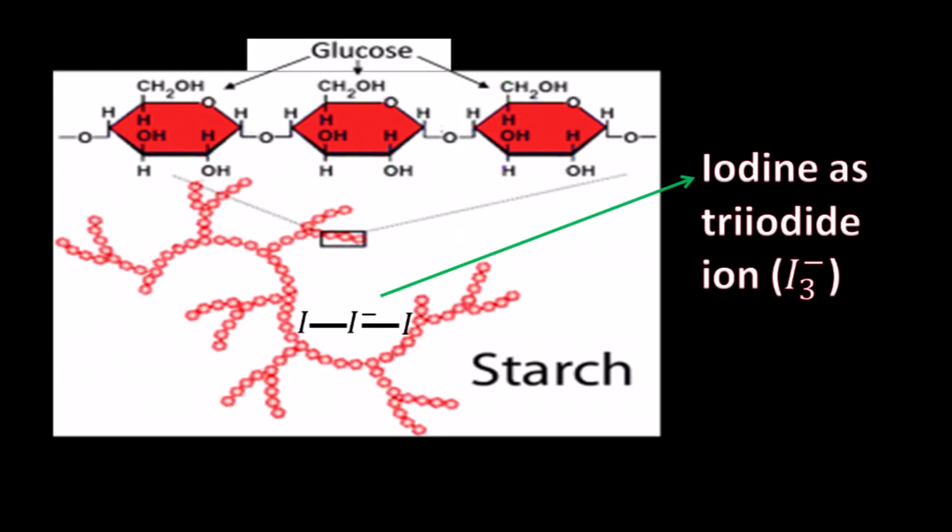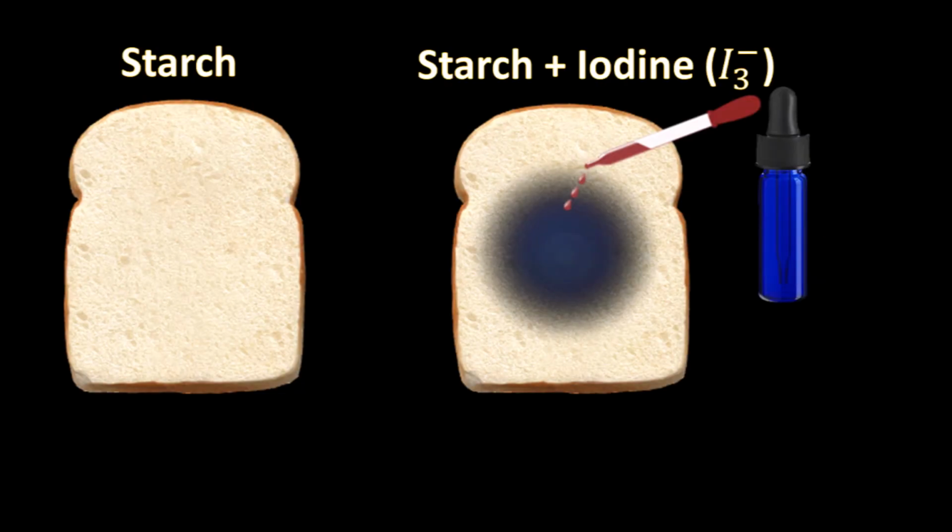Iodine is used to test the presence of starch. A combination of iodine or triiodide ion and starch produces a deep color change which can be visually detected. When the triiodide ion comes into contact with starch, it produces a blue-black color.